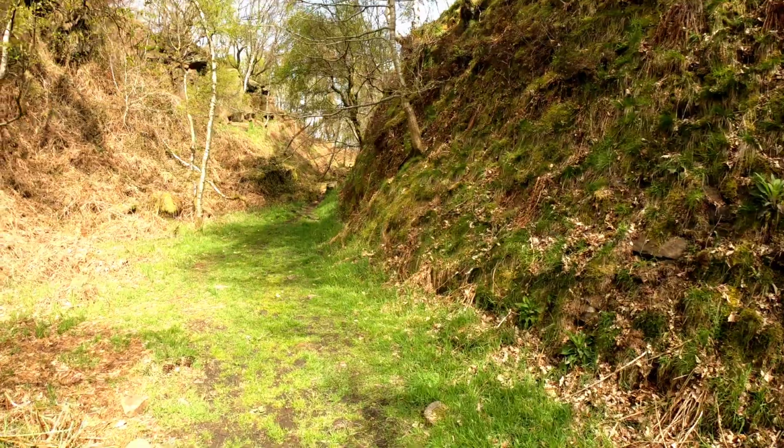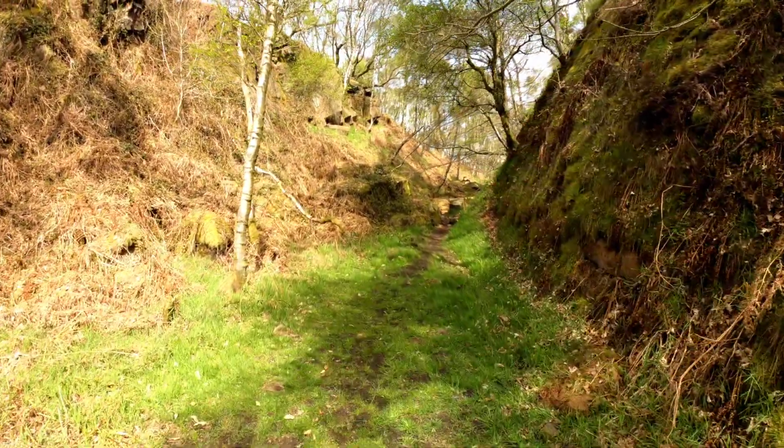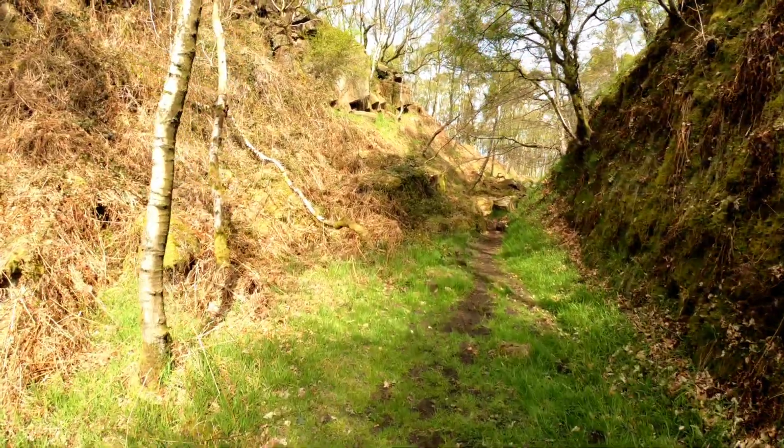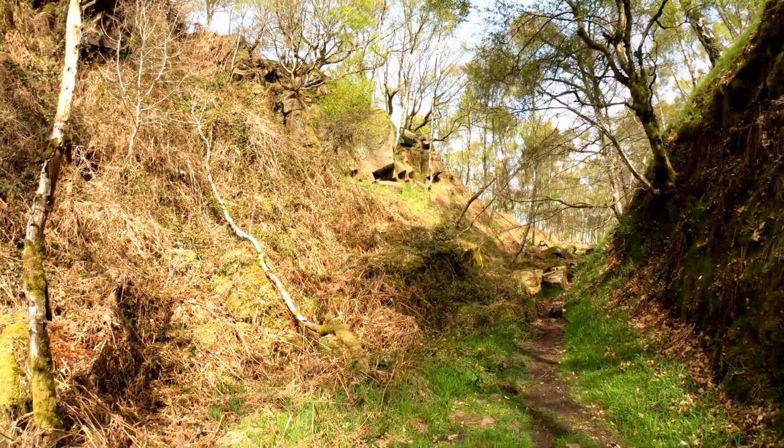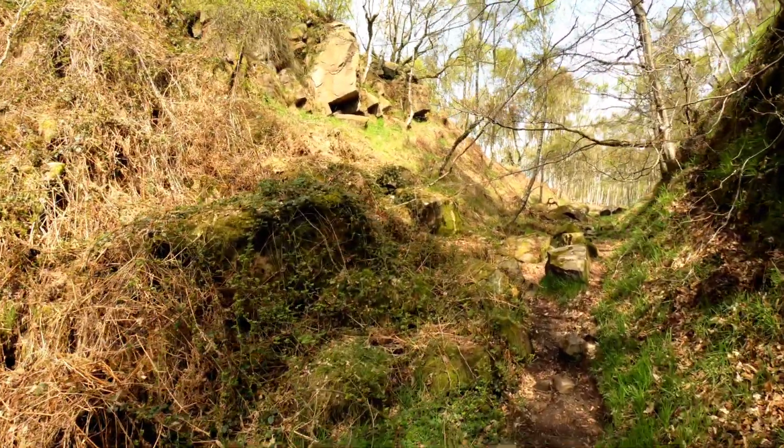So it's really starting to feel like a quarry now. Obviously nature's done a really good job at reclaiming this, but you can see the size of the rock faces. And I believe the biggest ones are yet to come, just a little further up.